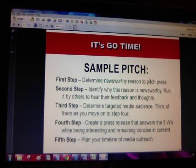You need to determine the newsworthy reason to pitch the press. You have to have something exciting. You're doing a fundraising event, handprints from mom. You now offer paw prints in clay. The second step, identify why this reason is newsworthy. Run it by others and hear their feedback and thoughts.